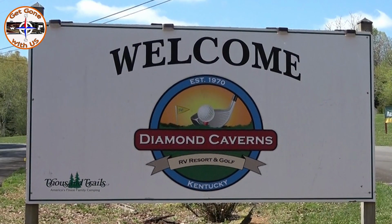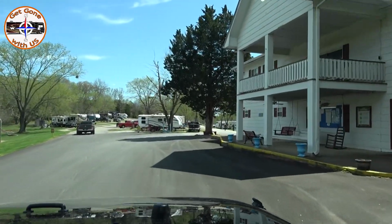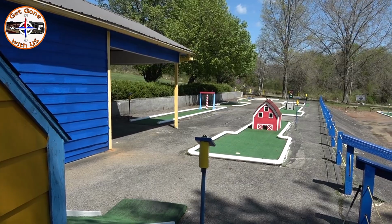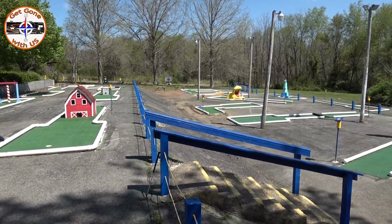Welcome to Diamond Caverns RV Resort and Golf in Park City, Kentucky. Yep, it is a Thousand Trails Campground. You're going to pull up right in front of this building where somebody will be waiting to assist you with picking a campsite. Just look for someone in a golf cart. They do have miniature golf here. Yes, it is 18 holes, and it's not the only 18-hole golf course here.